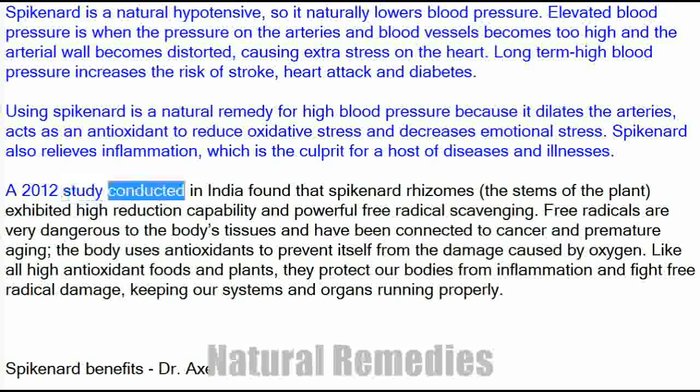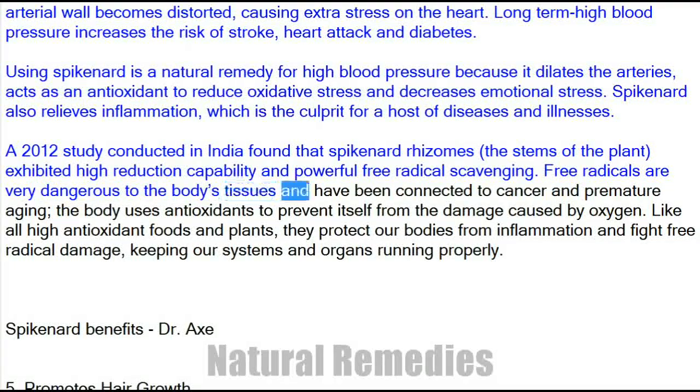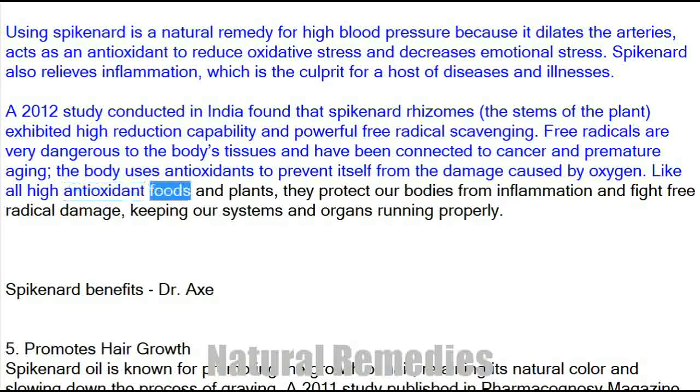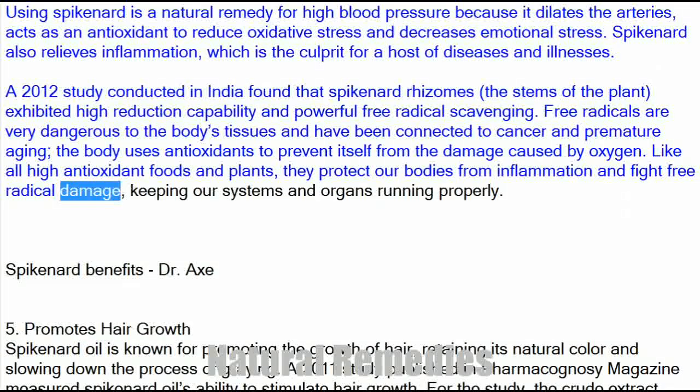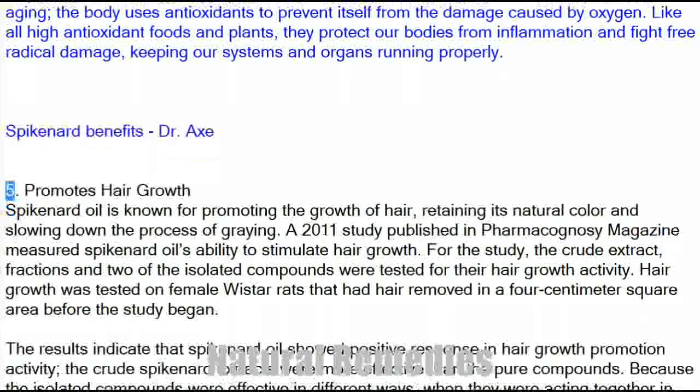A 2012 study conducted in India found that spikenard rhizomes, the stems of the plant, exhibited high reduction capability and powerful free radical scavenging. Free radicals are very dangerous to the body's tissues and have been connected to cancer and premature aging. The body uses antioxidants to protect itself from the damage caused by oxygen. Like all high antioxidant foods and plants, they protect our bodies from inflammation and fight free radical damage, keeping our systems and organs running properly. Spikenard benefits, Dr. Axe.